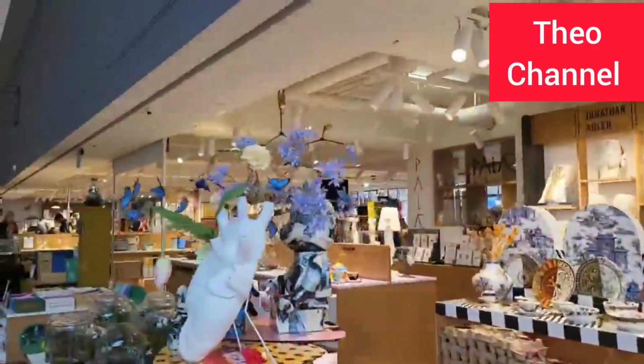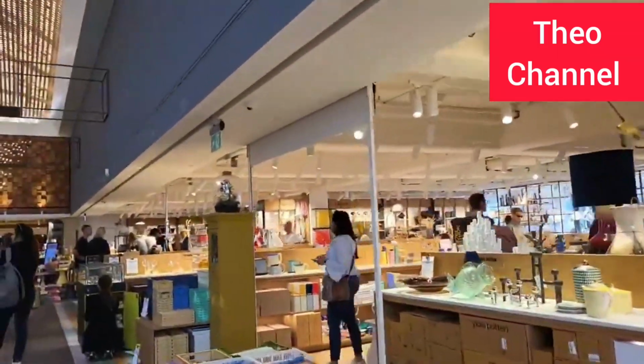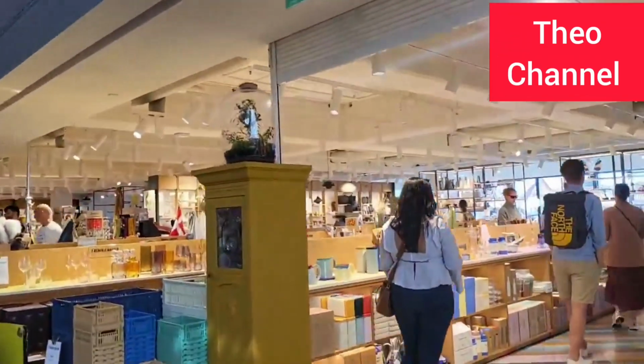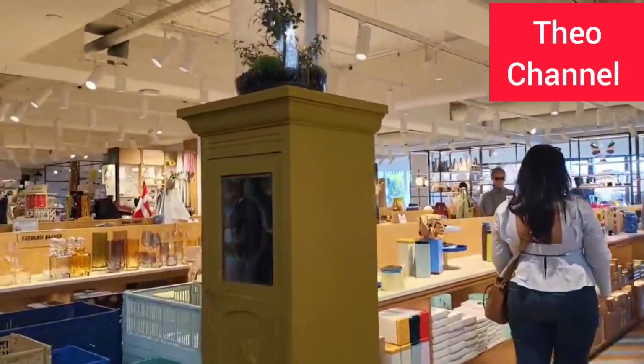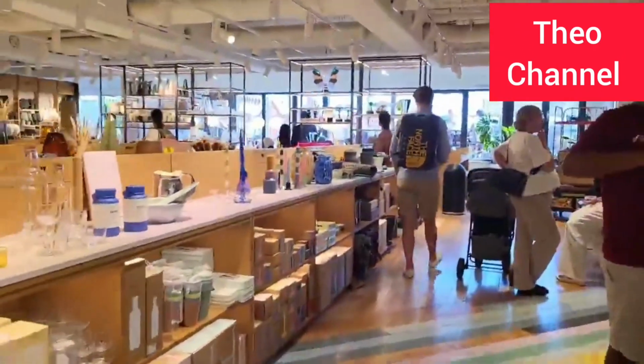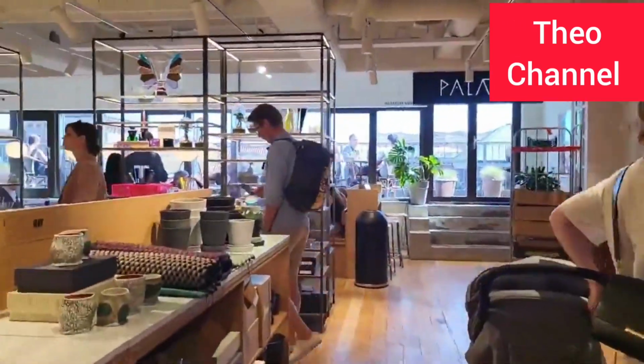Just to give you an idea how the departmental store looks. It's 5 floor ke? No, it's a 4 floor, the highest. Yeah. It's the combined restaurant and homeware, they call it. Restaurants and homeware.